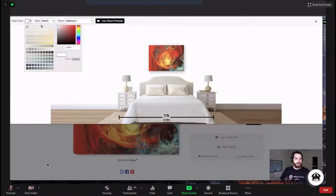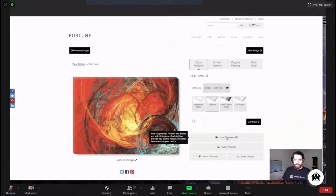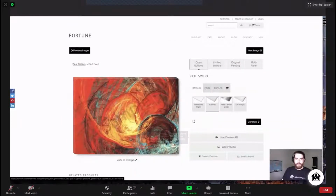These aren't random. These are the top selling paint colors from last year from Benjamin Moore, Sherwin-Williams. So there's a high likelihood your buyers will actually find their real wall color right in here. Very simple, very fast. So this helps clear up some of those questions, but we take it to the next level with live room preview. You can see the button here, and also on the product page right here, live preview AR.